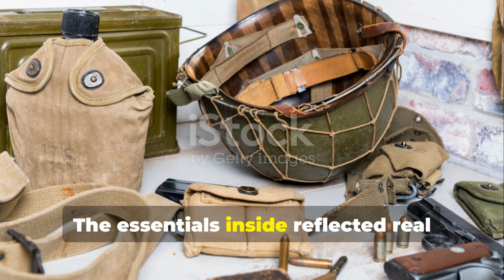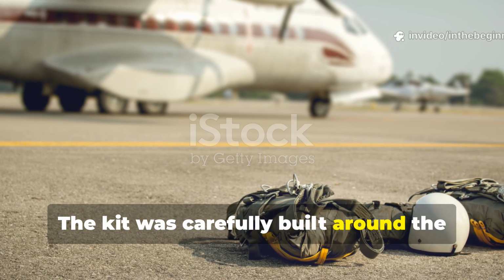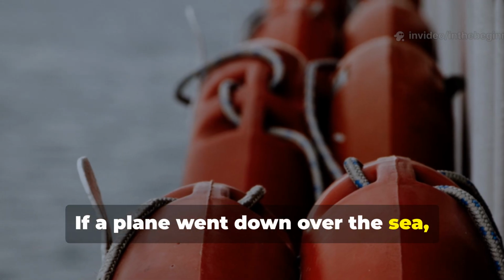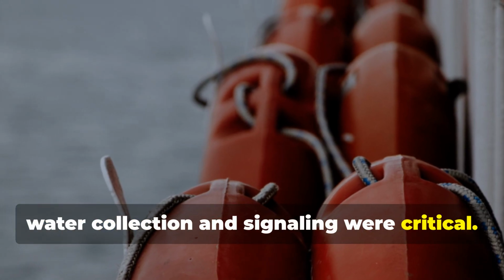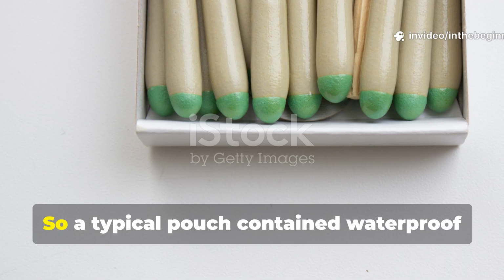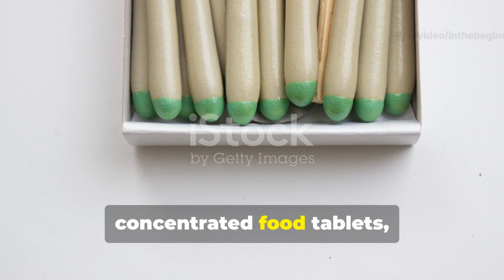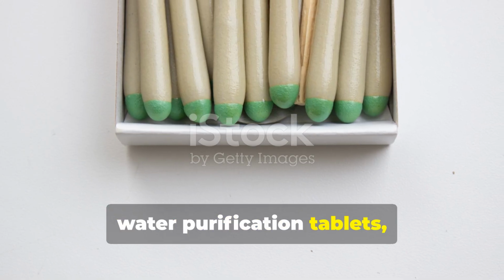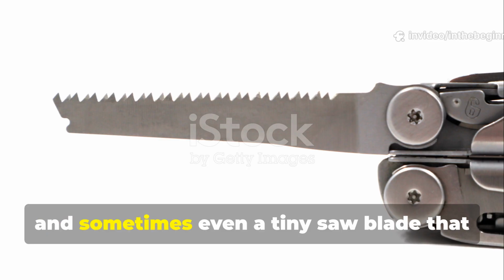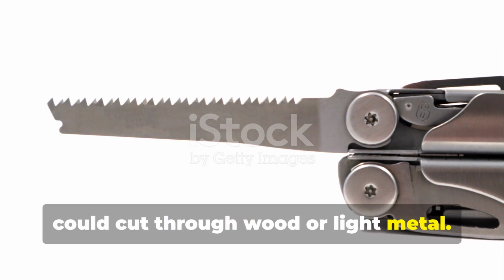The essentials inside reflected real dangers pilots faced. The kit was carefully built around the actual scenarios downed pilots might encounter. If a plane went down over the sea, water collection and signalling were critical. Over land, food and navigation mattered more. So a typical pouch contained waterproof matches sealed in wax, concentrated food tablets, water purification tablets, a silk map of enemy territory, a compass small enough to be hidden in a button, and sometimes even a tiny saw blade that could cut through wood or light metal.